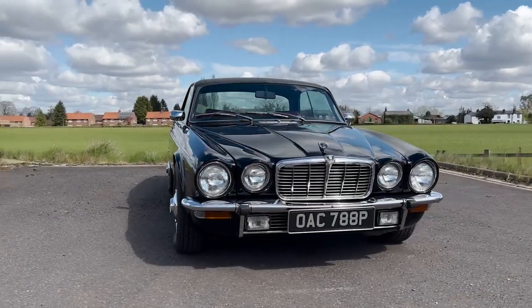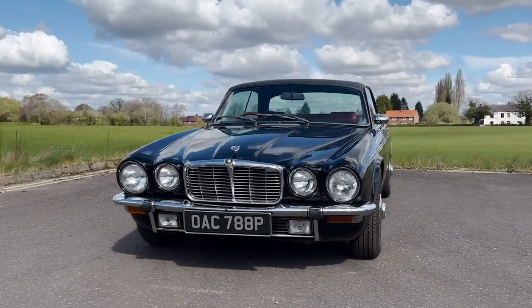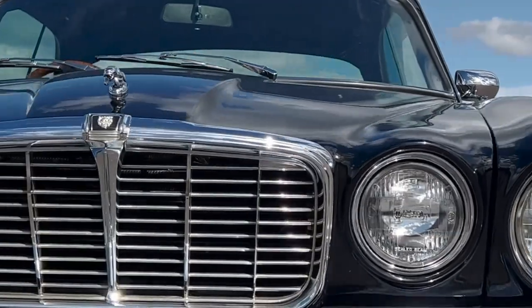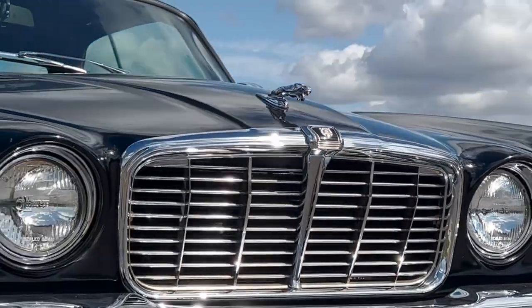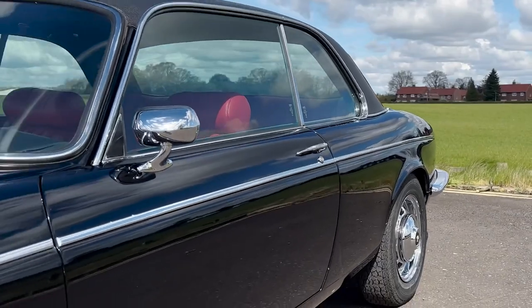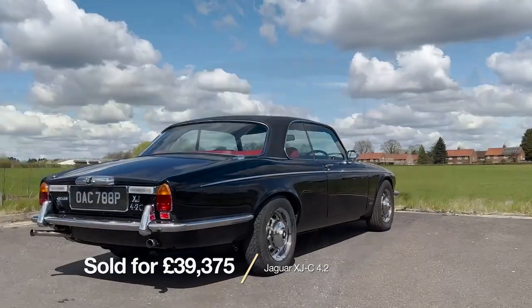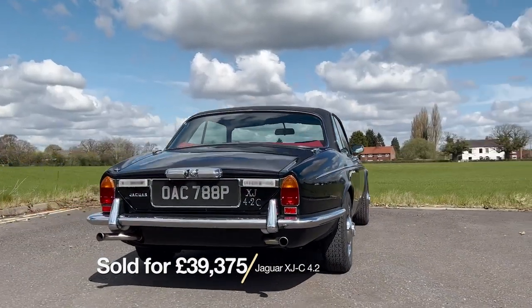Although for many, the star of the sale was lot one, the 1976 Jaguar XJC 4.2 Coupe that was being sold to benefit the Ukrainian humanitarian appeal. Now, that car was very, very generously donated by Roy Hatfield, and breaking all stereotypes about Yorkshiremen, it was also bought by a Yorkshireman, and the end result was the best part of £40,000 going to those who need it most in Ukraine. So a big, big thank you to the seller, Roy Hatfield, the buyer, and all those who participated in that no reserve sale for that cause.